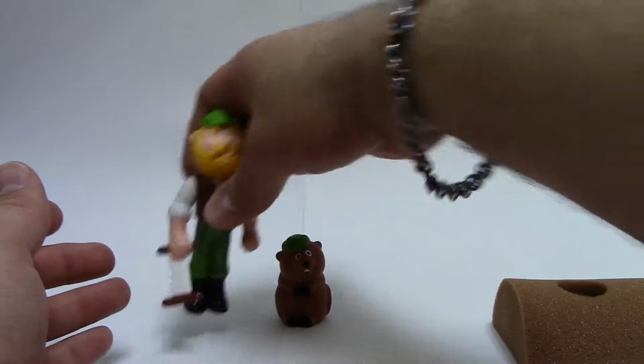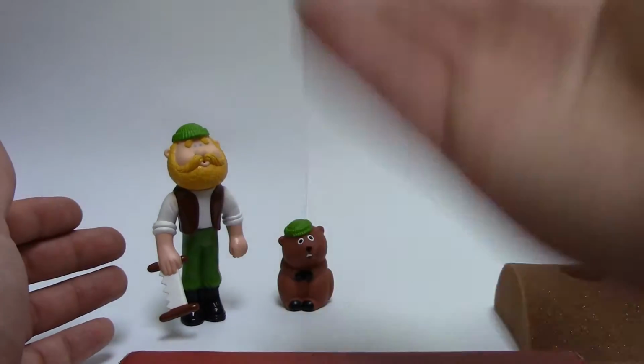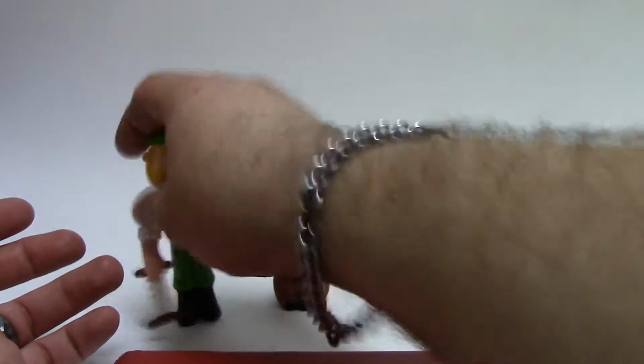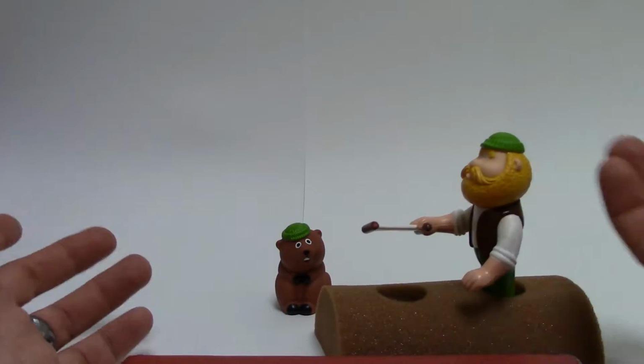It's one thing, little girls can play with mermaids, like with seaweeds. They understand that, but boys playing with lumberjacks and pet creatures and squirting water at each other, you really don't. Floating on logs, yeah, I guess lumberjacks float on logs, but lumberjacks also cut down trees, and there's no trees for them to cut down, so what are they doing? They're just kind of hanging out.